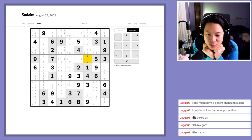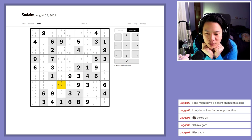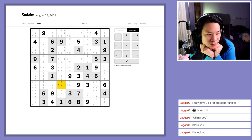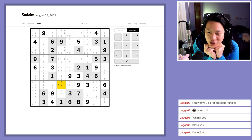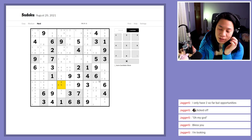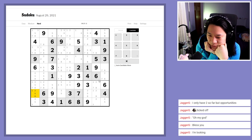I am beyond bewildered. Have I looked at row 7? 1, 2, 4, 5. I'm a bit shook right now. Okay, definitely not finding anything on the rows or the columns. Maybe I should look at the boxes some more. Maybe I've not focused hard enough.